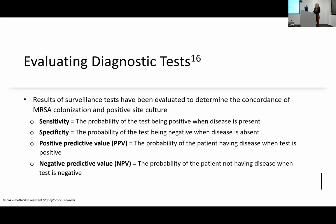These two terms are often used interchangeably with PPV and NPV, the predictive values, when their definitions do differ pretty significantly. PPV is defined as the probability of the patient actually having the disease when the test to detect it is positive, while the NPV is defined as the probability of the patient not having the disease when the test is negative.